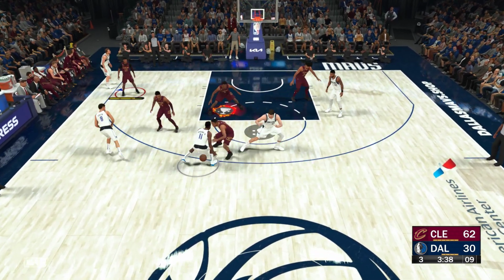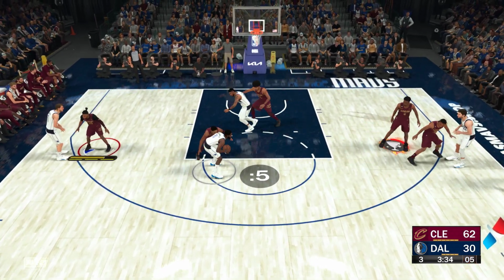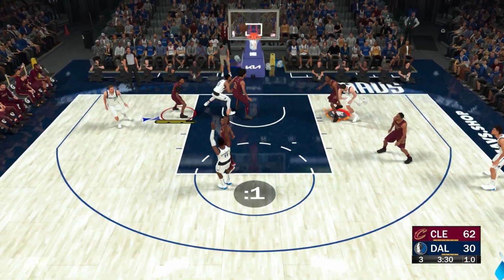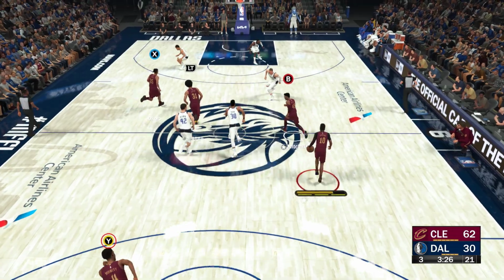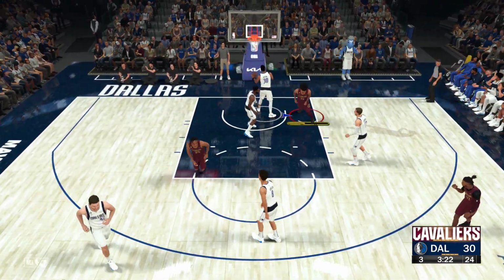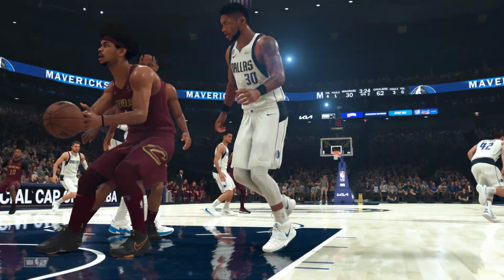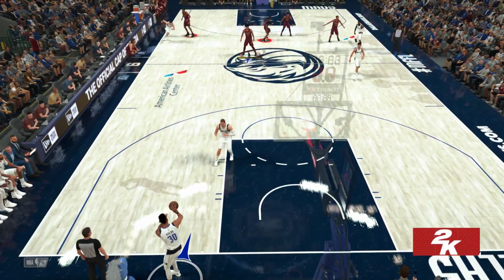Outside Hardaway. Six on the shot clock. And the rebound goes to the Cavaliers. Pass to Allen. And it's Allen who slams it home. How about that, throwing it down? Allen oozes energy and teammates feed off of it.